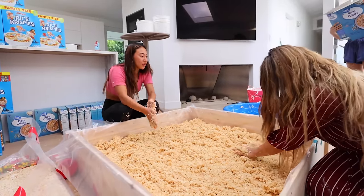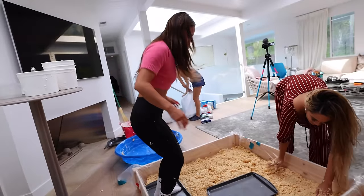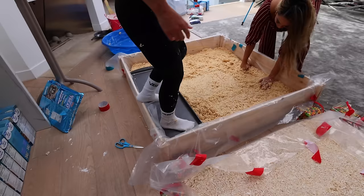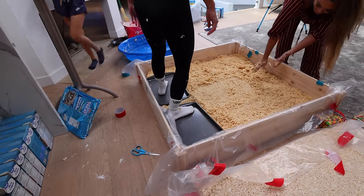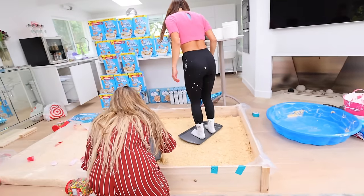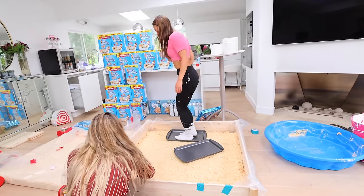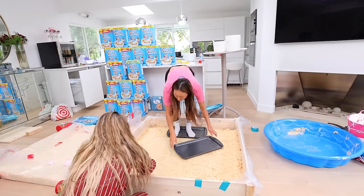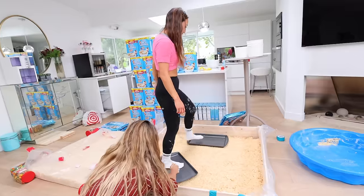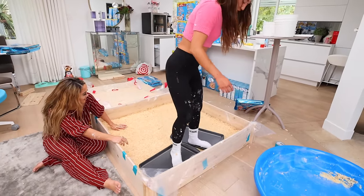You gotta fill that corner. I'm gonna start with the pan. This is actually turning out so well. I know, and it didn't really take that long. You think it's good? Any more spots to iron out?